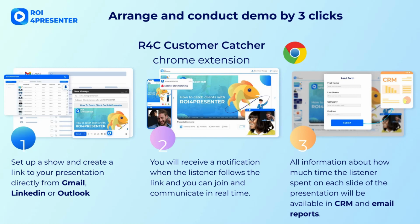Customer Catcher is a Chrome extension that integrates Roi4presenter with your email and LinkedIn. It is available for free on the web store. After its installation, you will see an icon of presentation in your Gmail, Outlook, or LinkedIn mailbox. You can put a web link to your presentation in your message by clicking this icon directly from the messaging application. Set up the parameters and forget about it. Roi4presenter sets up and shows the presentation, even without your presence.